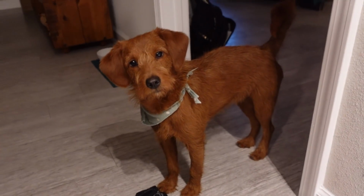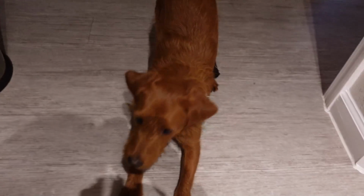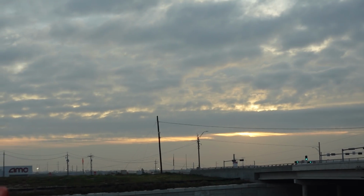Do any of y'all puppies do this? They steal socks from you. I know. Why you steal my socks all the time? Go put it back.